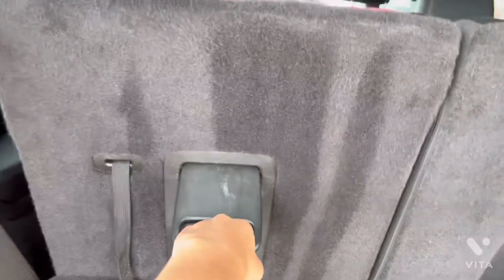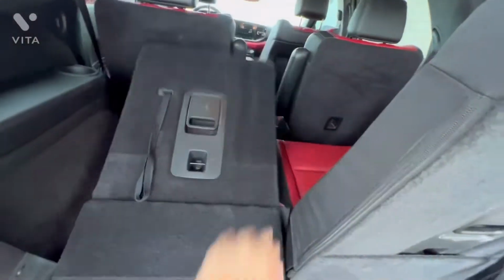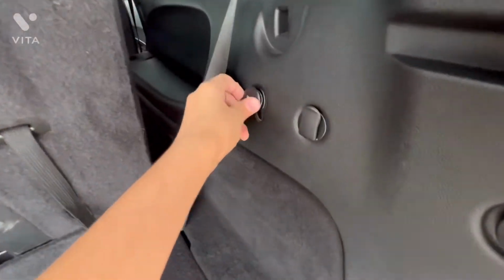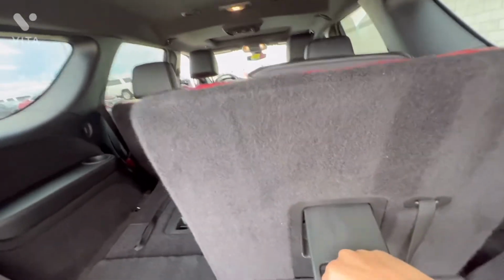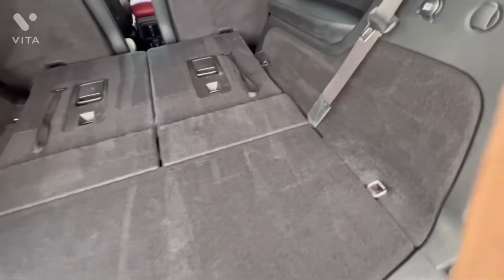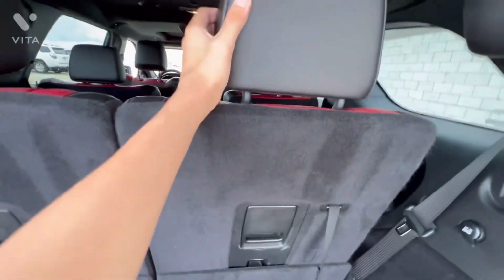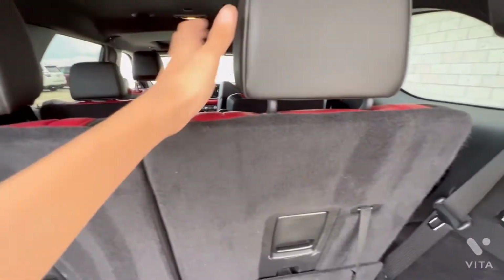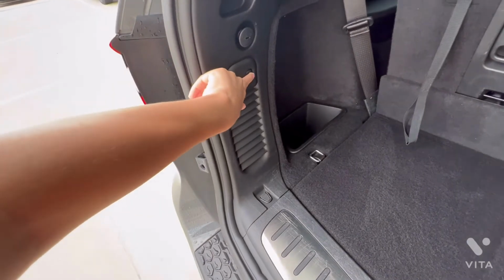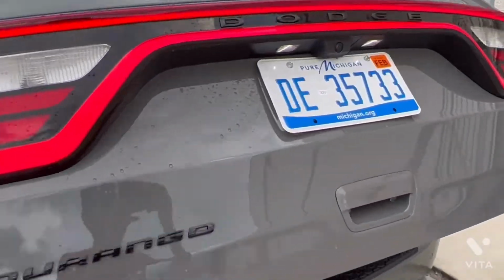Fold your seats, headrests. You can fold your headrest and seats and push it right here. And you have a 12 volt power outlet. You can pull the strap here and that. Close the trunk, press this button. Your rear backup camera.